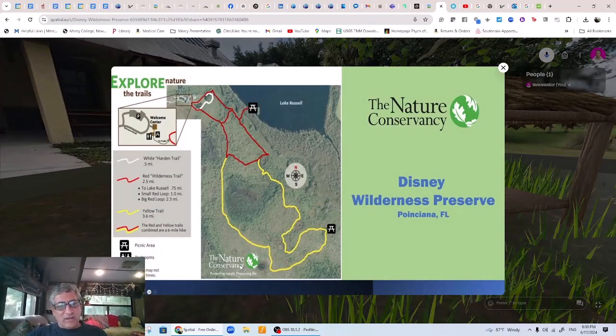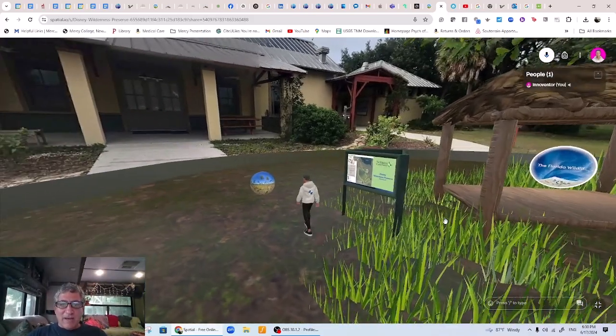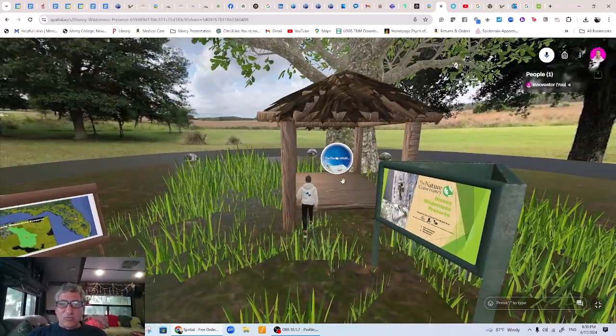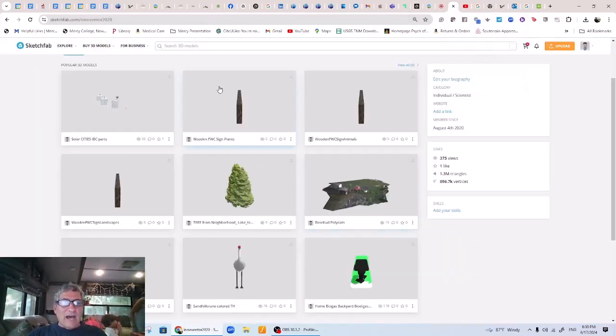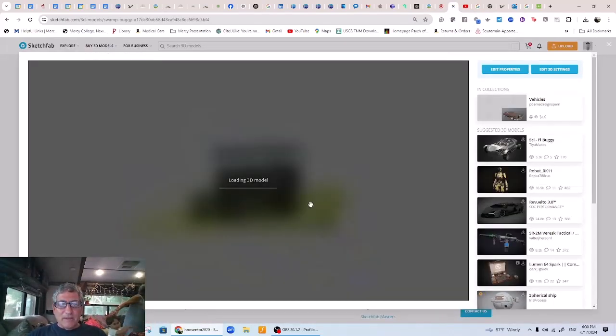This is Sketchfab. Here you see I have my swamp buggy that I'd uploaded, and there's the 3D model here. So you need to get a free Sketchfab account if you really want to get into this. So there's the model I took with my phone and then uploaded for everybody else to be able to download in Sketchfab. See how it says download 3D model here? My handle is Innoventor2020. This is my account, and I made it free to download for everybody if you want to put it in your own spatial places.